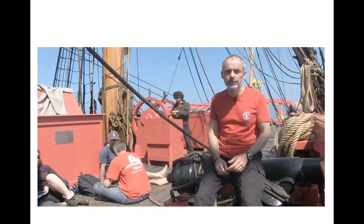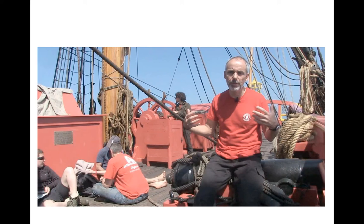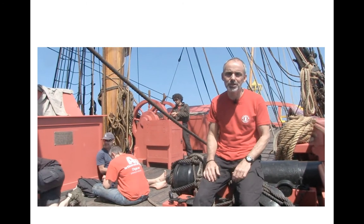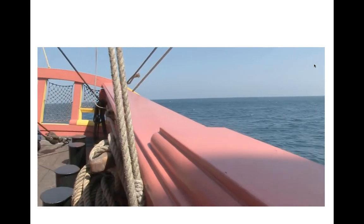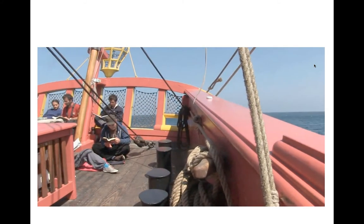Well, listen, everyone, thank you for following us around. This is the stern of the ship now. So you've pretty much walked the entire ship. There are a lot of little places we'll show you in other videos, but this is where the navigation occurs, which we'll talk about in another webinar.